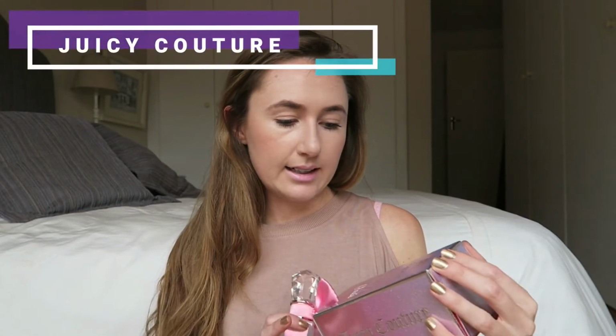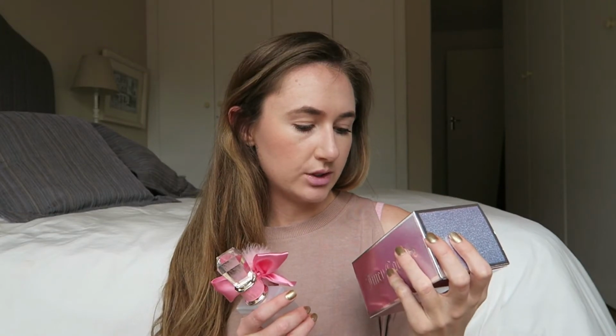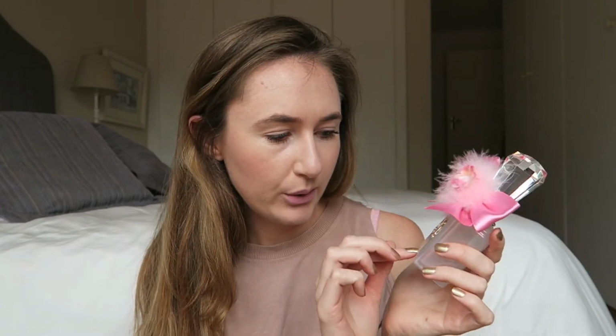Next up, Juicy Couture have launched another fragrance in their collection. This one is the Viva La Juicy Glacé, and it is so cute. Oh my goodness, how adorable is this little bottle. It has this fluff and this floral and a little bow and the glittery detail and the shiny top. I think it's just every girl's ultimate dream, really, in terms of packaging.